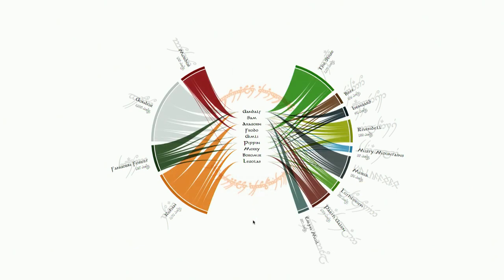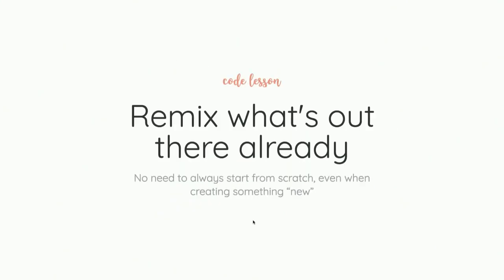So many people have done wonderful things that they share online. So even if you think you are creating something new, you don't always have to start from scratch. Pick the idea that most closely resembles your design and start adjusting that. Remix what's out there already.